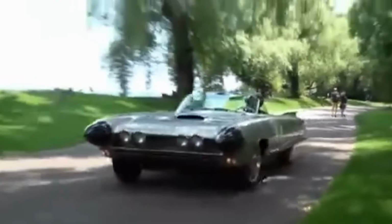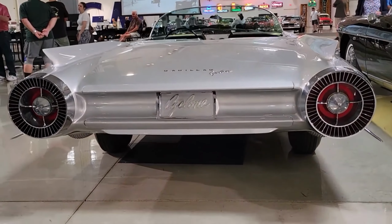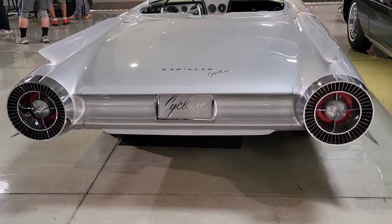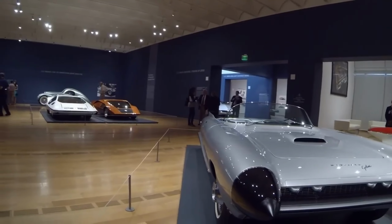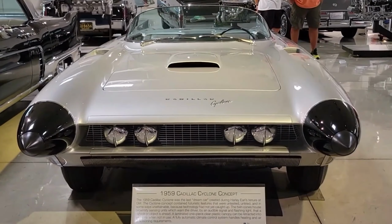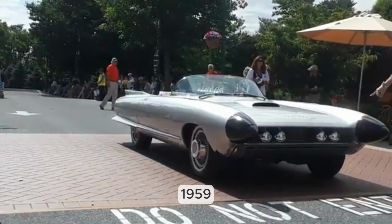The Cyclone was Cadillac's answer to the question nobody was asking. What if we took a luxury car and made it look like a fighter jet? The result was spectacular. 2 seats, a bubble canopy, and a nose cone that housed radar equipment for collision avoidance. Yes, you heard that right. Radar in a 1959 car.